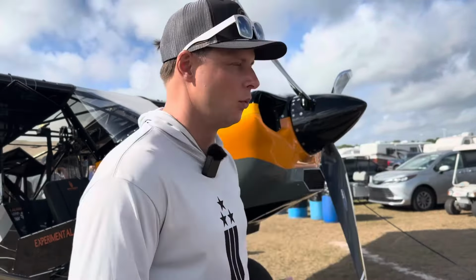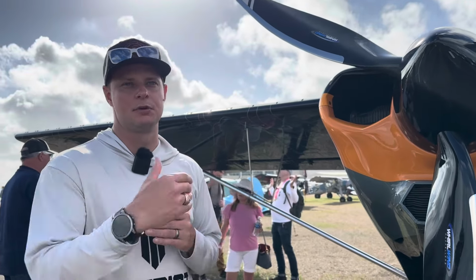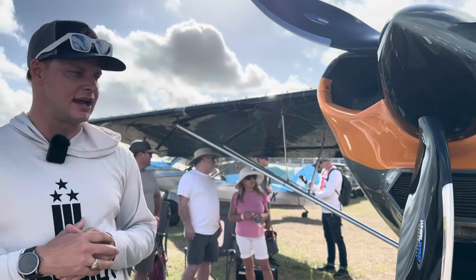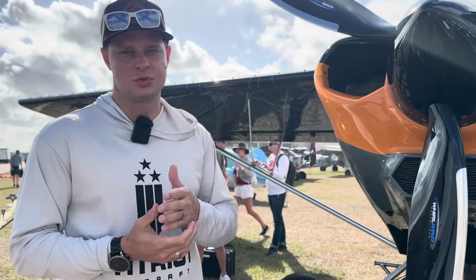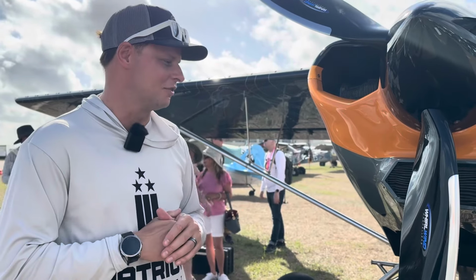I wanted a nice light propeller, but something that could also push a lot of power. For me, the carbon fiber Whirlwind prop with a constant speed gave me the ability to take off in short distances, but also cruise at high speed. I generally cruise somewhere between 125 to 130 miles an hour, which for a Cub type airplane is pretty good. I travel a lot cross country, so I just went to Las Vegas a couple of weeks ago. Now we're in Florida. The airplane gets around all over the place.